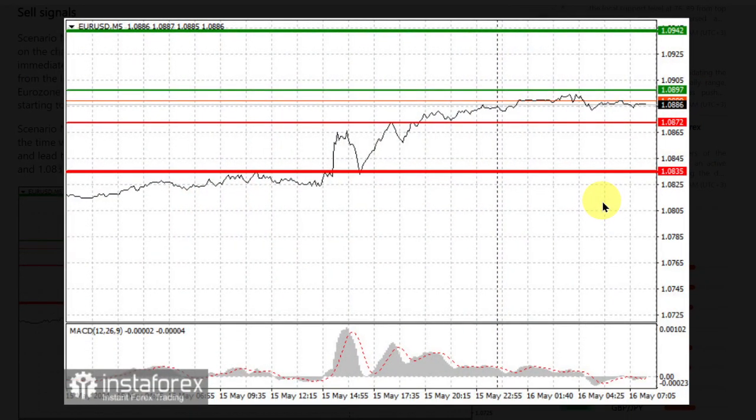You can buy euro when the price reaches 1.0897, plotted by the green line on the chart, aiming for growth to the level of 1.0942. At the level of 1.0942, plan to exit the market and also sell the euro in the opposite direction, counting on the movement of 30-35 pips from the entry point.